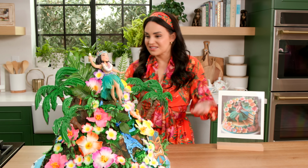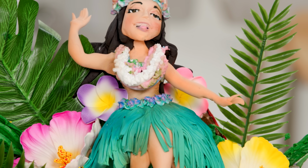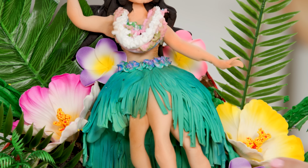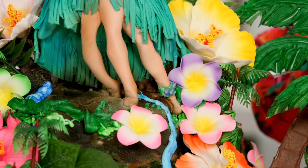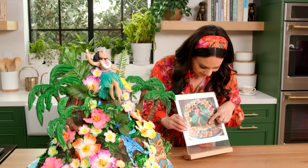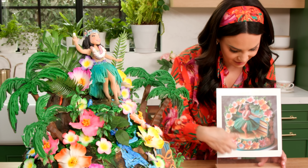This cake is massive and it's kind of a hot mess. I do love that they sculpted her and they gave her the 3 legs. I got really excited to see that. And they even have the detail of one of the legs has this cute little anklet. So I was like, I love that. It looks like they spent the most time doing a sculpture to look like this sculpture.